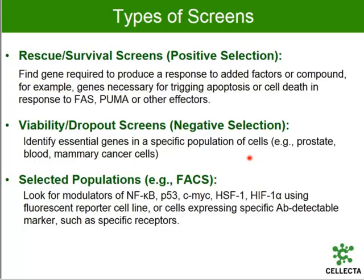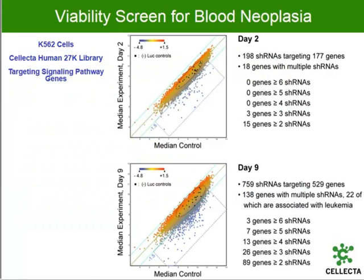The reverse of that is a negative screen where you're looking for essential genes. And in this case, under certain conditions, for example, you might be interested in identifying genes that are essential for growth in the presence of a drug. Or you might just be looking for ones that are essential for growth under normal media conditions. And in this case, what you're looking for is depletion or lower representation of a particular shRNA in the population after the screen compared to the original library, because that indicates that these shRNA or sgRNA are negatively affecting the growth of the cell. So that's a negative selection. And I'll show you an example of that.